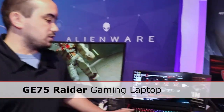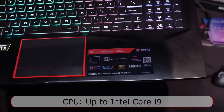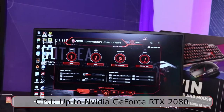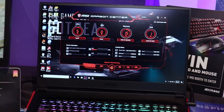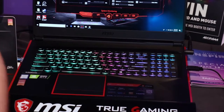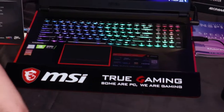I'm going to be covering a couple of new laptops today that we're offering over at Adorama, as well as different retailers. So we're going to take a look at the GE75. With the GE75, you're going to get up to an Intel Core i9 processor with up to a 2080 RTX graphics card. So with that, guys, you're going to get the latest in what NVIDIA has to offer with the ray tracing technology, giving you that real life feel with the reflections and the deep learning super sampling.